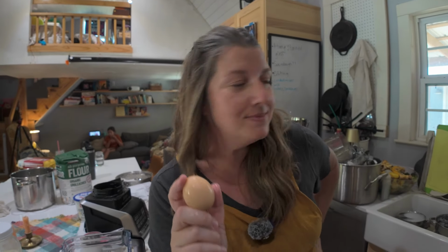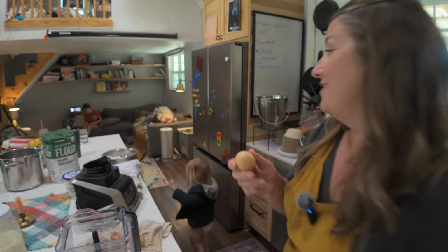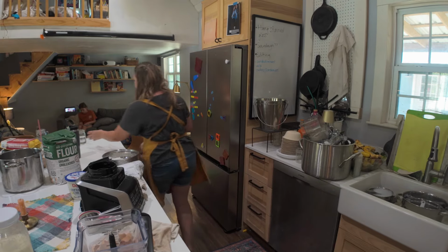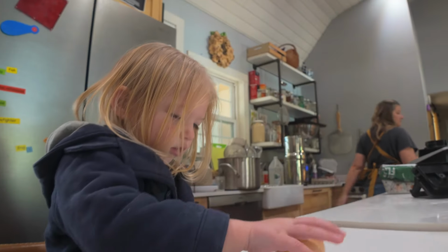If you want a pro mom tip, and this is very, very, very top secret, hard boil eggs and then give them to your toddler, and you'll buy at least 10 minutes of hard work. All right, girl, do you want me to crack it and roll it? Okay, climb up.